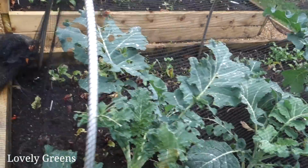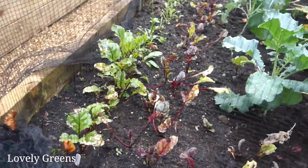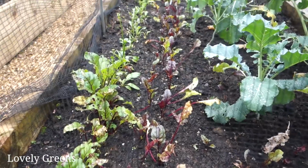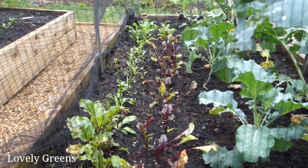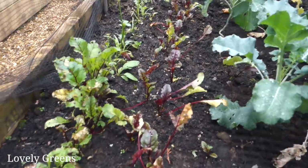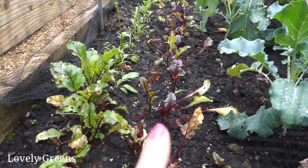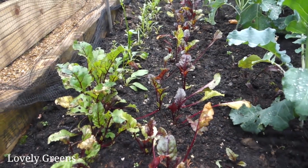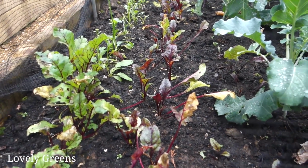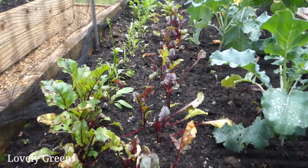And then back behind them, I've got some beetroot growing, a couple rows of them, some rocket, also called arugula, down on the end. And I don't think that the beetroot here will form really big roots, but the leaves are delicious. They taste just like chard, a bit earthier. And so you can have them in salads or stir fries or anything really that you would use chard in.